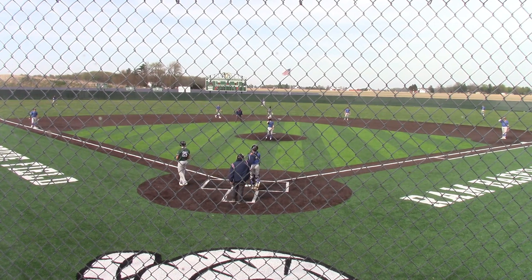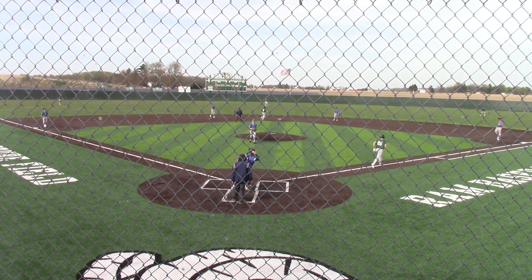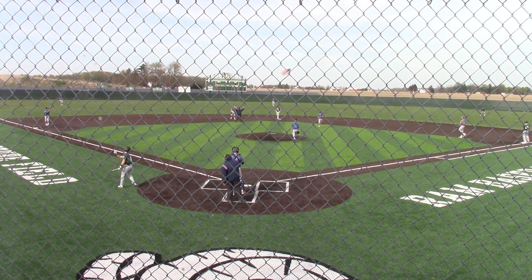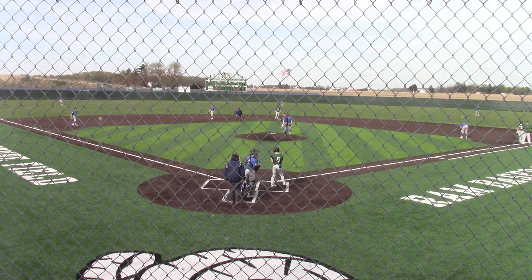2-2 pitch inside, count goes full. If it's there, get it, buddy. Reed Leachty gets the sign. 3-2 to Grady is low. Ball four. Gusweiler with his second walk this inning. Runners at first and second for the Rams, Bosselman at second, Gusweiler at first, both reached via the walk.